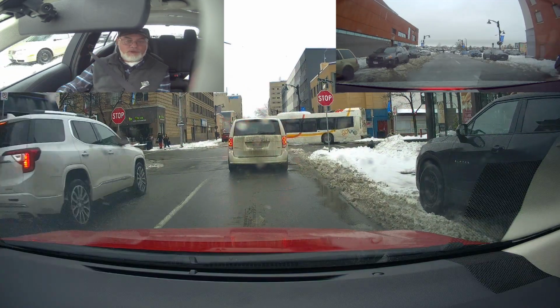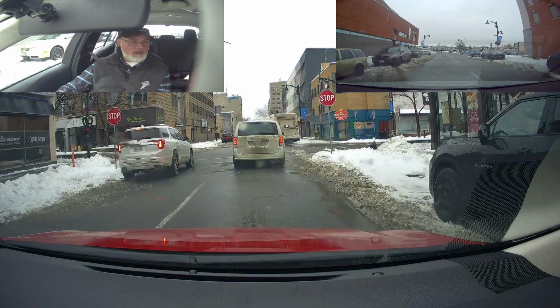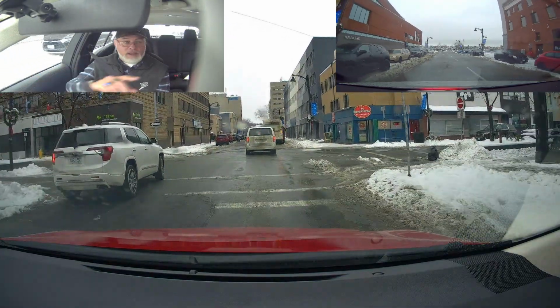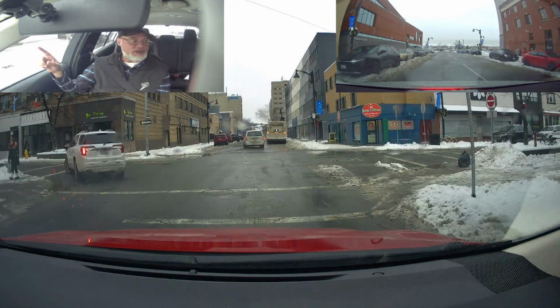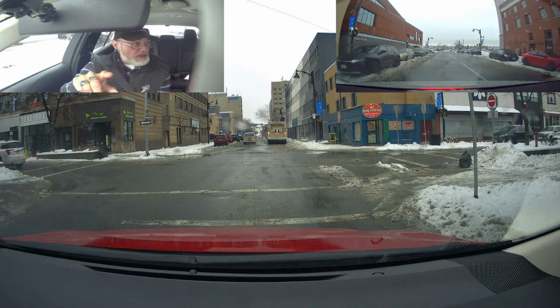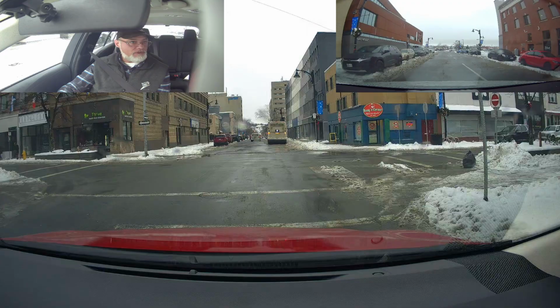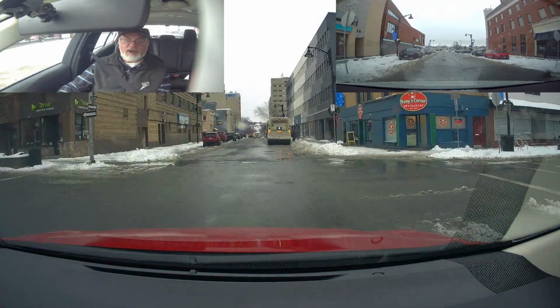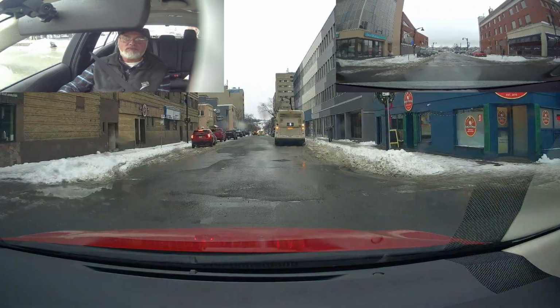Another clue that you're going the right way on a one-way street, aside from the parked cars all facing the same way you're driving, is that all the stop signs are facing you. You got the red flashing light up here, which just means the same thing as a stop sign. They put it there just to grab your attention at nighttime. Let's make a left lane change.